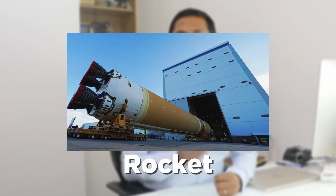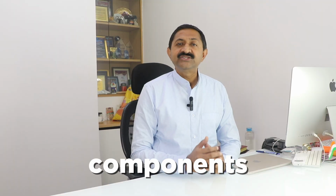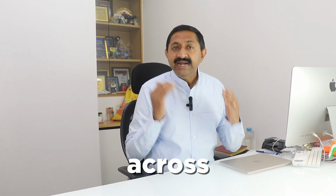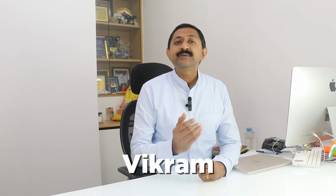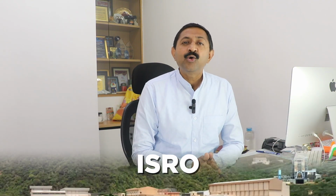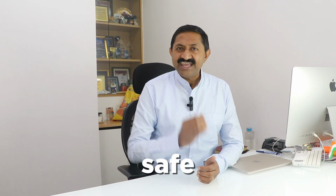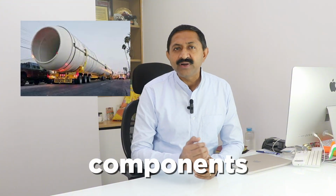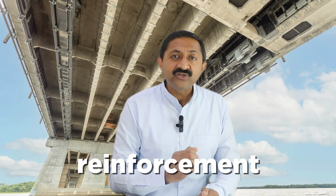The next step is rocket component transportation. ISRO's rockets are not built in a single location. Various components of ISRO's launch vehicles are produced across different centers in India. Components are manufactured across multiple ISRO centers, including Vikram Sarabhai Space Center in Kerala, Liquid Propulsion Systems Center LPSC in Tamil Nadu, and ISRO Propulsion Complex, called IPRC, in Mahendragiri. These components are transported to SDSC using road and rail networks. The logistics involve coordinating with multiple agencies to ensure safe passage, especially when transporting oversized components that may require modification to infrastructure such as temporary removal of road obstacles or reinforcement of bridges.